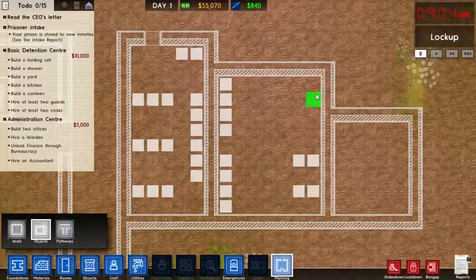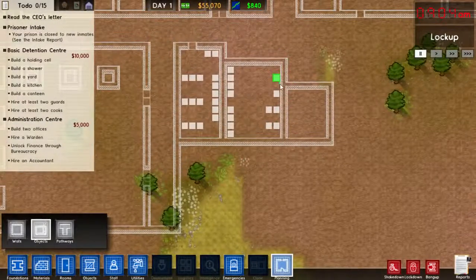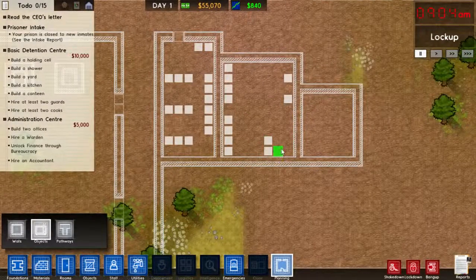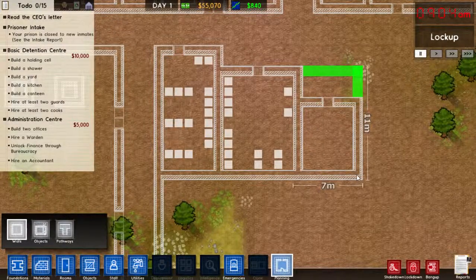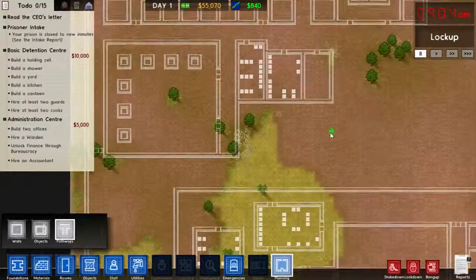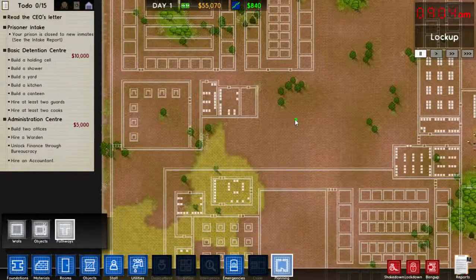Beds, toilets. Throw the holding cell there. This is the cleaning cupboard. You know what? I might go ahead and make it the same size. It's not a horrible difference. That gives you reclaimed space down there. Let me just seal it right here.